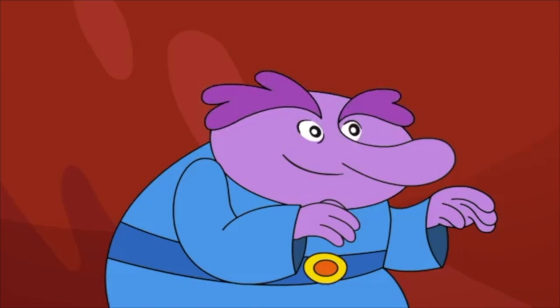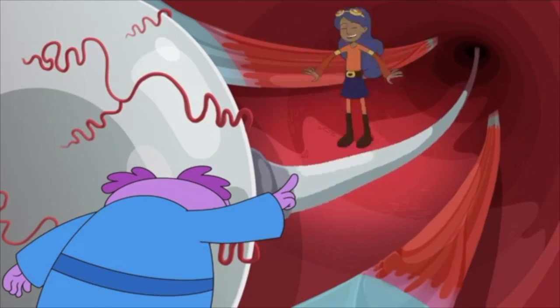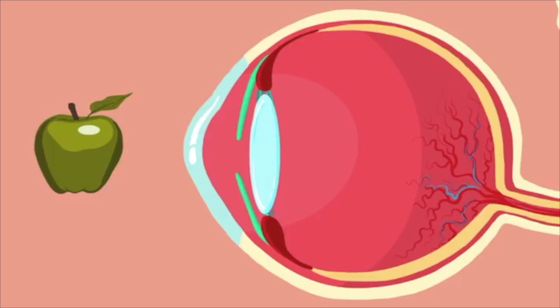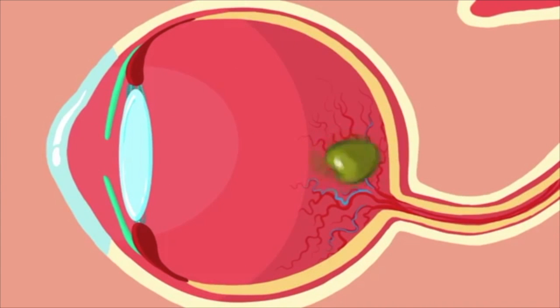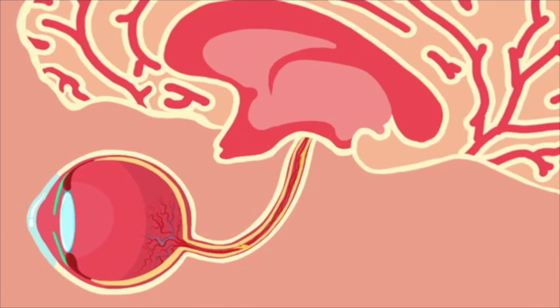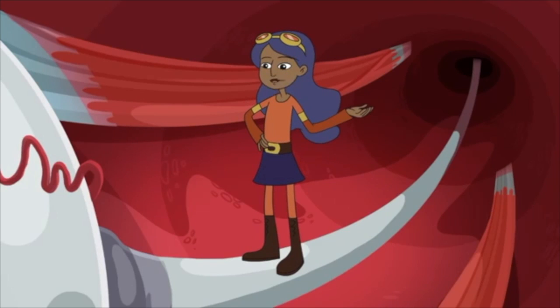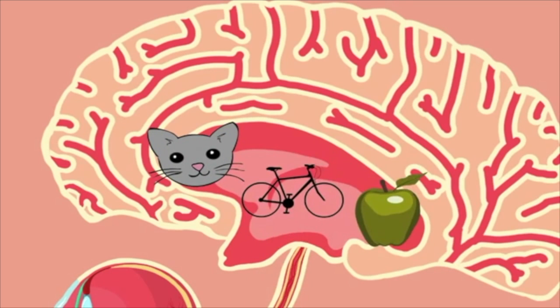Hey, what's this thing behind the retina? Hey, no bouncing on the optic nerve. It carries messages to the brain about what you're seeing. The rods and cones change the colors and shapes you see into millions of nerve messages. Then, those messages are carried along the optic nerve to the brain. It's like your eye is sending the brain a report on what you're seeing. Then your brain translates the report into cat, apple, or bicycle.